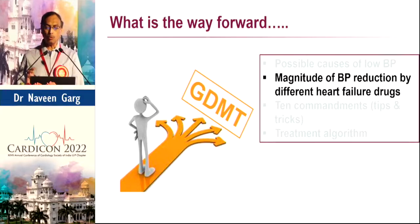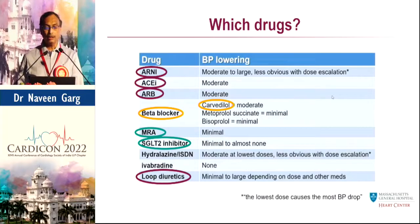So we should also know what is the magnitude of blood pressure reduction by the different heart failure therapies. Among the different agents which are available to us, the ARNI, ACE inhibitor, ARB and loop diuretics are the agents which produce moderate to large BP reduction. However, the MRA and SGLT2 inhibitors are quite benign in this direction, and they produce only minimal or no blood pressure reduction. And among the beta blockers, most of the beta blockers except carvedilol produce only a minimal blood pressure reduction. However, carvedilol is one of the beta blockers which can produce moderate blood pressure reduction. So whenever we have any patient, we should keep these things in mind.